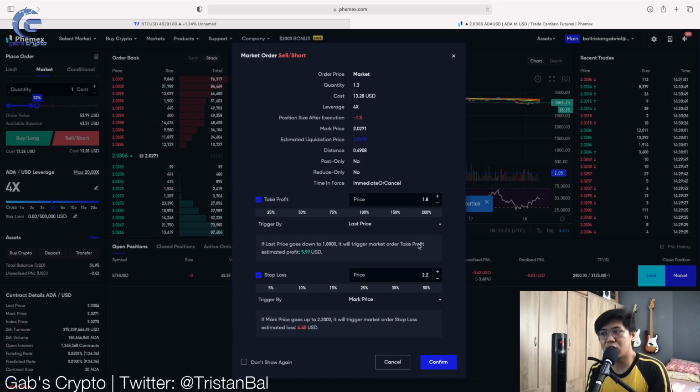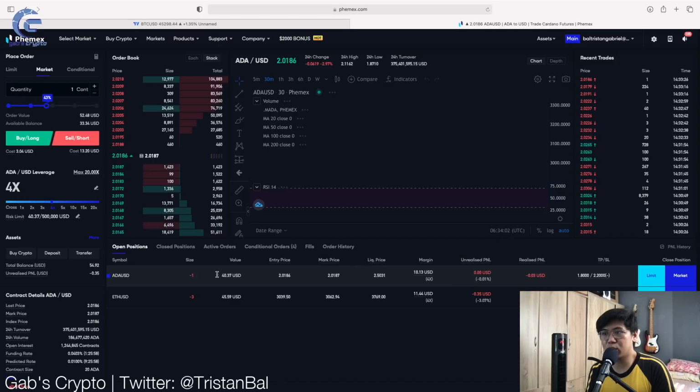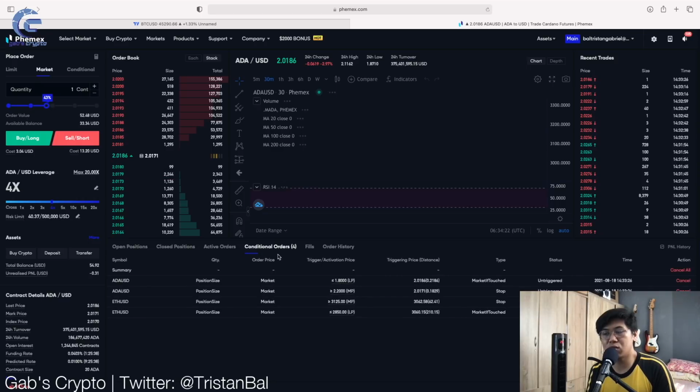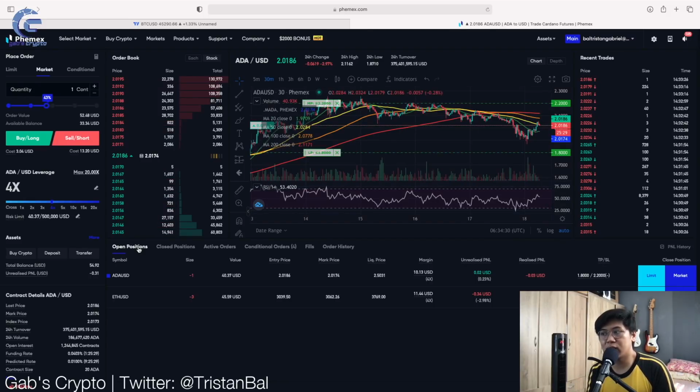So let's say mag-sell short ka ngayon. So let's confirm this. So papasok ngayon yung iyong sell short order dito sa ating open positions. So ayun guys, sa ngayon pumasok na yung ating sell short order, which is itong Cardano na na-sell short with the margin na $10 na ating sinet kanina using 4x leverage. And then ayan, makita mo entry price, mark price, liquidation price, yung margin, and then yung unrealized PNL, and then yung realized PNL mo. So yeah, ganun lang siya kadali. And then makita mo yung mga stop loss and yung sinet mong take profit area. Nakalagay na siya dyan kagad automatically, unlike sa Binance na kailangan mo pa i-type in manually after mo siya mabuy. So at least dito isang bagsakan na siya for Phemex.